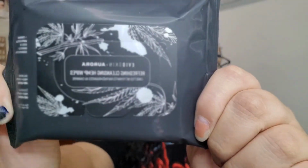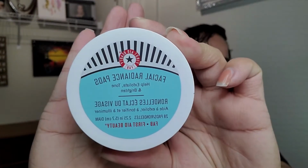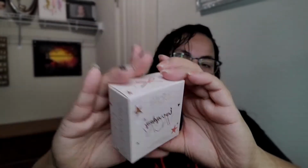We got the Refreshing Cleansing Hemp Wipes. Come on, you can focus. There we go. We got the hemp wipes, which I'm super excited about. I had been seeing these and I was hoping I was going to get these in my box, and I did. Also these by Evio Beauty, the cleansing pads or facial radiance pads. We got the Ciate Everyday Vacay coconut setting powder.